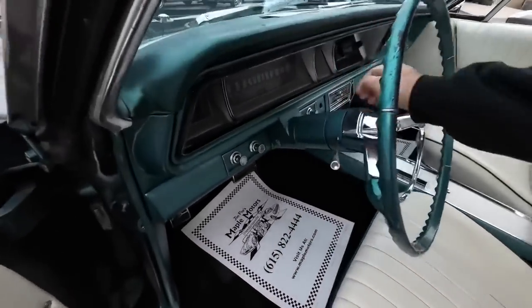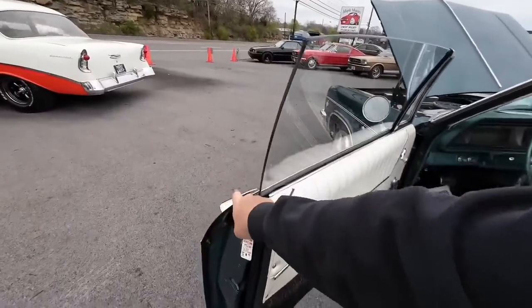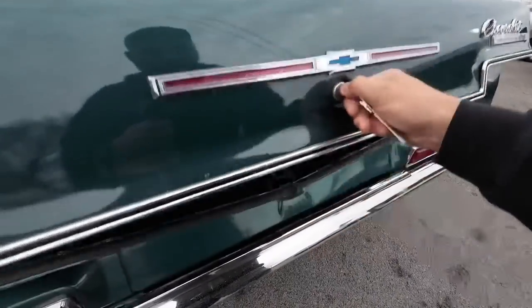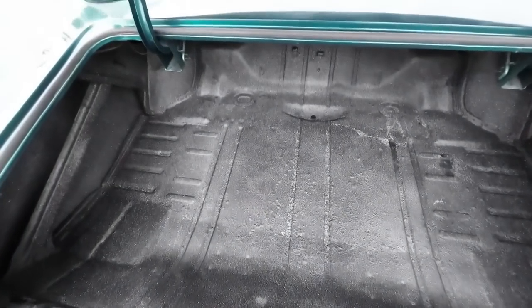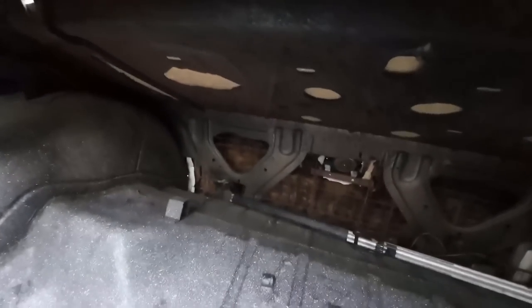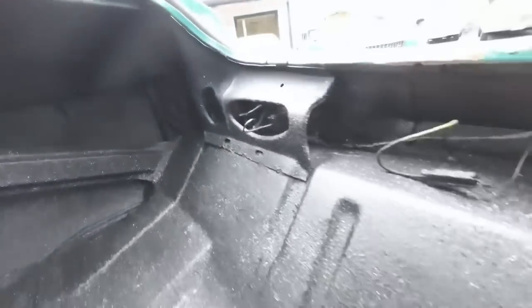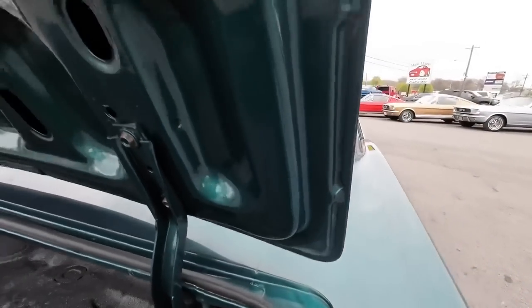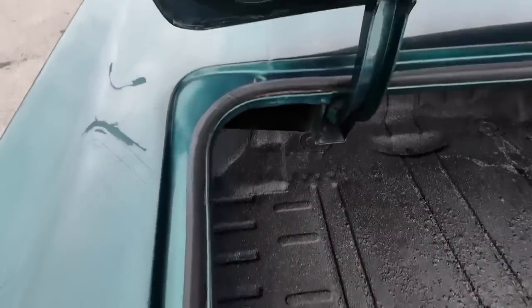Let me grab these keys. See what's in this trunk. It's the first time I've actually opened it. Looks good. It's been painted, but it looks good. You can see the little rust bubbles popping up there in the bottom. Package tray on this one's got some surface rust in the back. But overall, it looks decent. Got your jack. Around on the lid itself. Seal around the trunk looks pretty good.